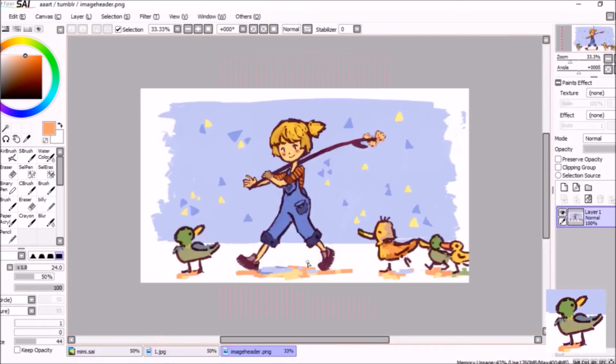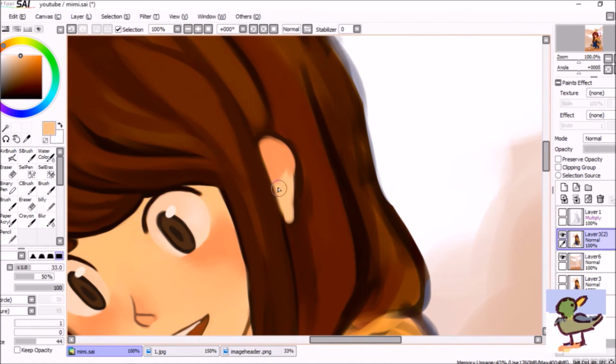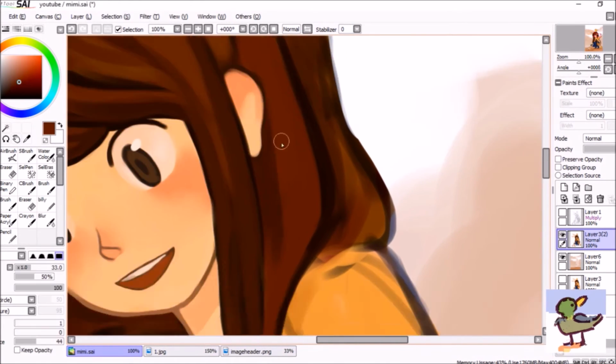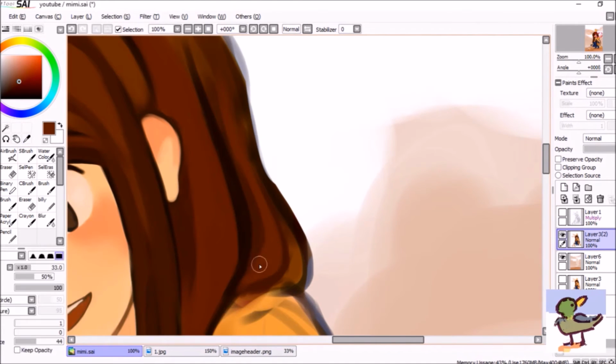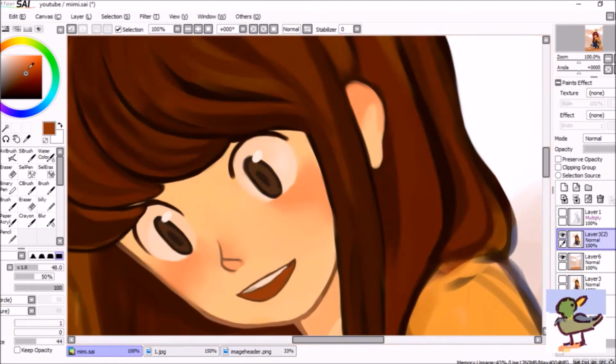So yeah, render, render. And when you look at this image, you can basically already see how it will turn out in the end right now, because all you do is render and there's nothing more to it.